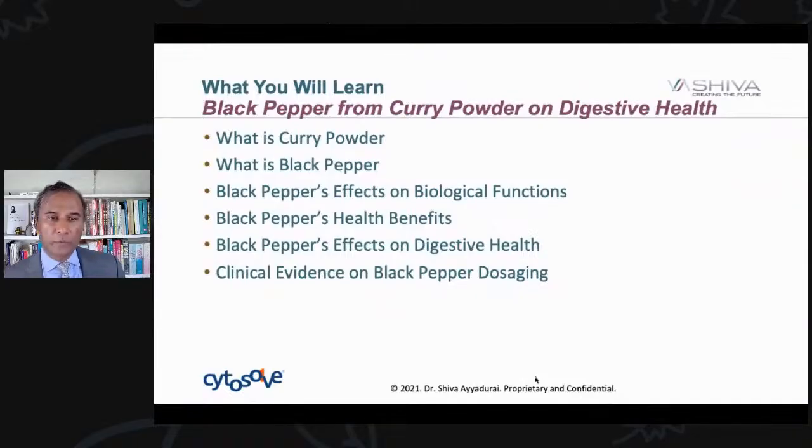So first, we're going to go over what is curry powder. Many of you probably heard about curry powder. Then we're going to look at one of the ingredients of curry powder, which is black pepper. And then we're going to look at the biological functions of black pepper's effects, and then the health benefits of black pepper. And then we're going to look at the molecular mechanisms and pathways that are involved when you digest things. Many people are now coming to recognize that your digestive health, which is your gut, and your brain are very, very intimately related.